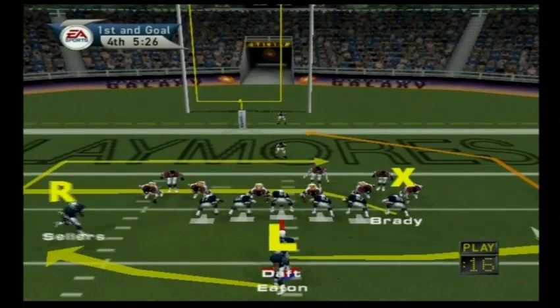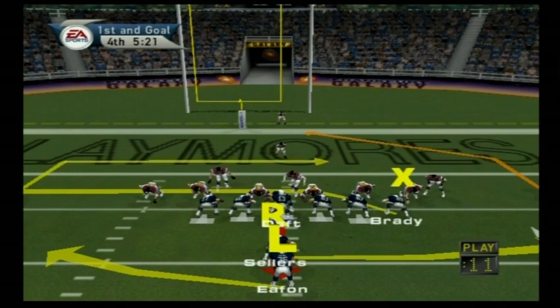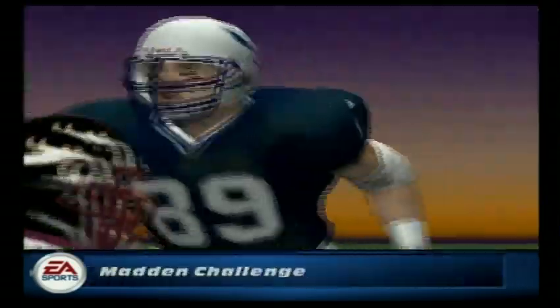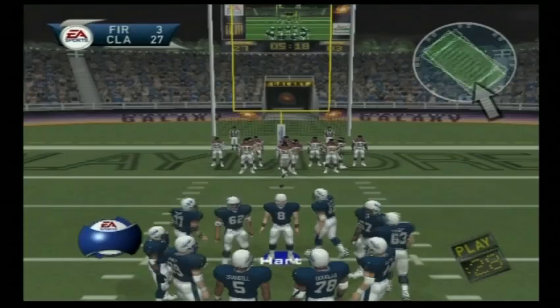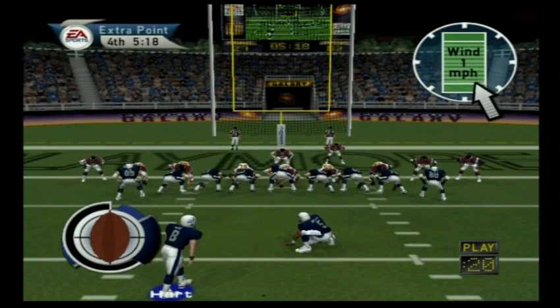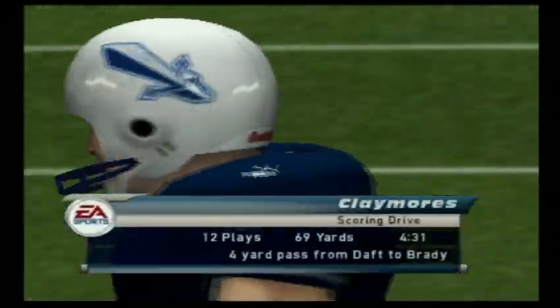He sees something in the defense. The visiting team crowding the line of scrimmage. So it's first and goal. Number 13 back to pass. Touchdown, home team. Comes the kicking unit. The extra point attempt is good.